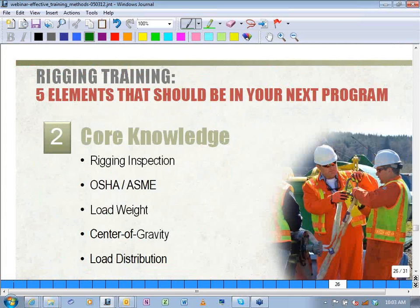For the basics, core knowledge is the inspection and the requirements, whether it's the Alberta requirements, British Columbia requirements, wherever we're at. Load weight, which is always the core base of any rigging task, is what's it weigh, where's the CG, and where's the sling tension. So we get down to making sure we've got understanding.